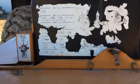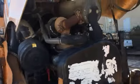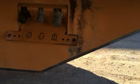It's got a battery disconnect switch here, which is nice. Better turn that on because we're fixing to start it. It's got a remote drain system for servicing, which is kind of handy.